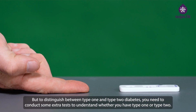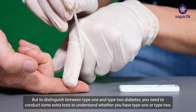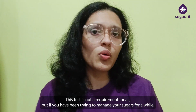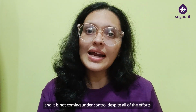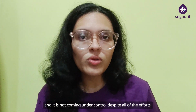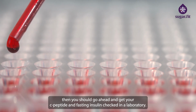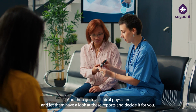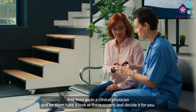But to distinguish between type 1 and type 2 diabetes, you need to conduct some extra tests. This test is not a requirement for all, but if you have been trying to manage your sugars for a while and it is not coming under control despite all of the efforts, then you should go ahead and get your C-peptide and fasting insulin checked in a laboratory, and then go to a clinical physician and let them have a look at these reports and decide it for you.